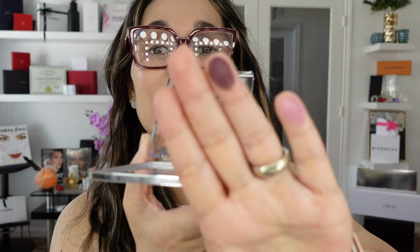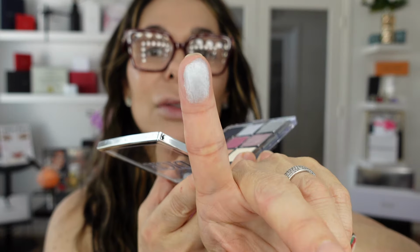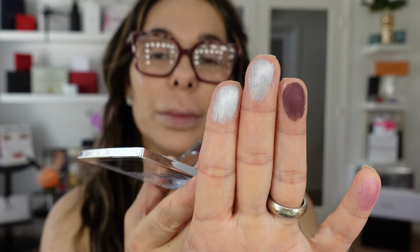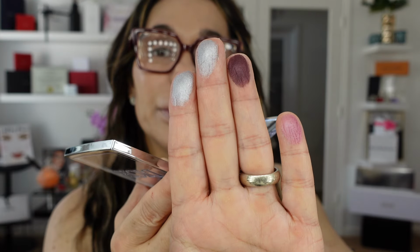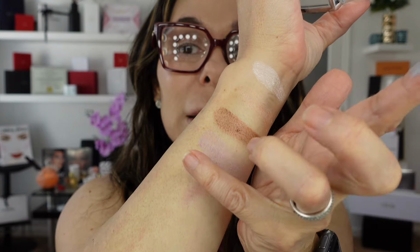So we're going to continue with this mauve rose over here. Now this stunning burgundy shade, look at this, friends. Then this silver shade, this is the silver and this is the blue. Oh my, look at the pigmentation, friends, wow. So we continue then.